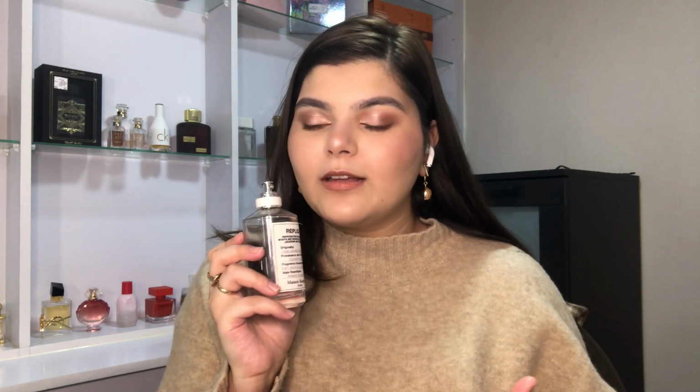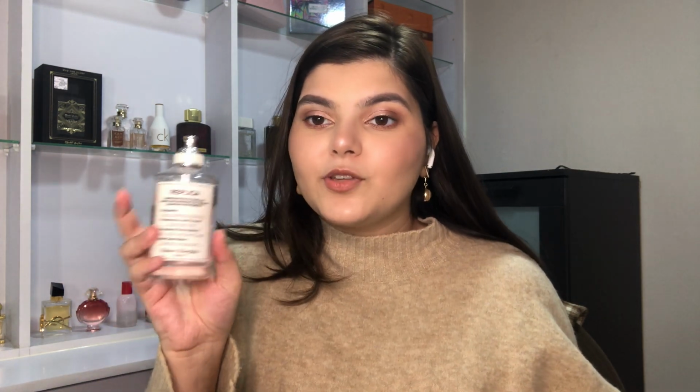I feel like the dry down becomes a lot more skin-like, so it's a nice skin scent, and it becomes very cozy and very comforting. And the longevity is quite good on this. It's not beast mode, it's not crazy good, but I feel like if you spray it on your clothes, it can last quite a bit. So that is my second recommendation, lazy Sunday morning.